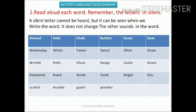In guest, U is a silent letter. Often. In this word, T is a silent letter. Next, castle. In this word, T is a silent letter. Last, night. In night, K and G both are silent letters.